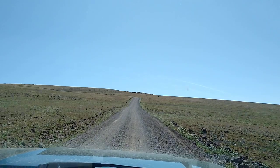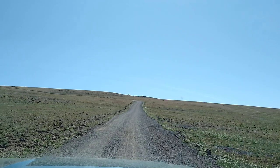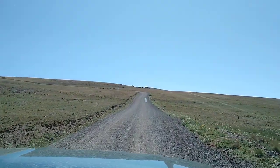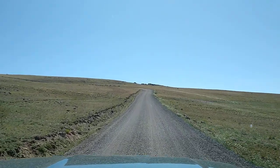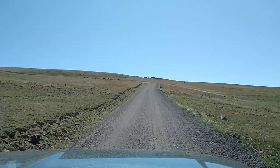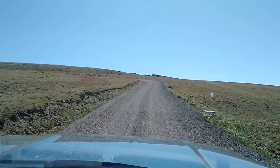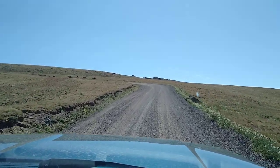Okay, this is the road that goes up to the east rim, and the elevation right now is 9,500 feet. Road's kind of washboardy, but I'll say this, overall it's really not that bad. My impression so far would be, really, you could make it up here in a car that has really good tires, at least to this point.